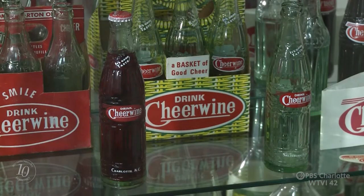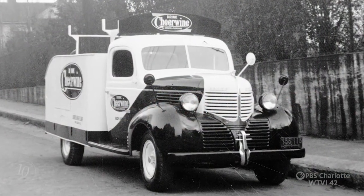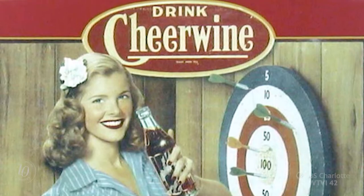And when Louis D. Peeler needed a name for his cherry soda creation, Cheerwine was started during a time when beverages were often named after the alcoholic beverage they resembled. So you may think of root beer or ginger ale. So Cheerwine is a burgundy red color, somewhat resembles a red wine. And the cheer comes from its bubbly and cherry taste.